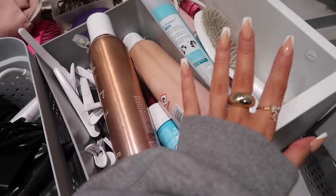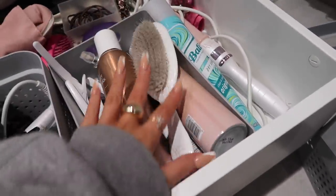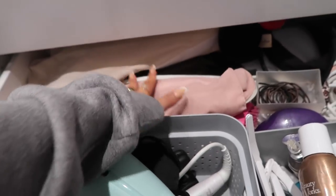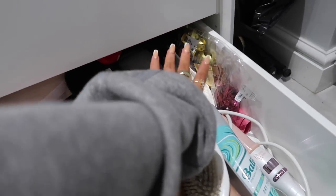And then this part is things that can't fit in the storage. We have my big dry shampoo and my hairbrush, which actually can go there, and then my long Beauty Works waver. I have my Beauty Works little travel cases at the back here, some extra hairbrushes and some hairbands, and that's just some Christmas wrapping paper. I don't know why that's there.